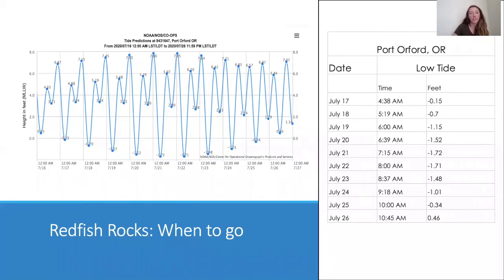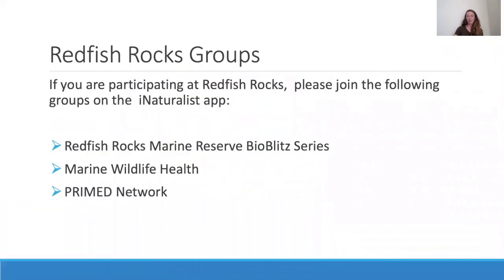Oh, one other thing with us is we have an OSU field station in Port Orford, which is very active with the reserve. They're doing all kinds of research with the rockfish and other species, and we partner with OSU professors and students and scientists all the time.